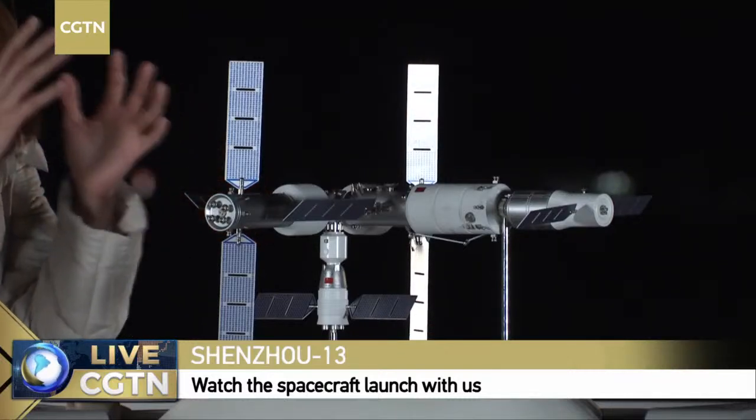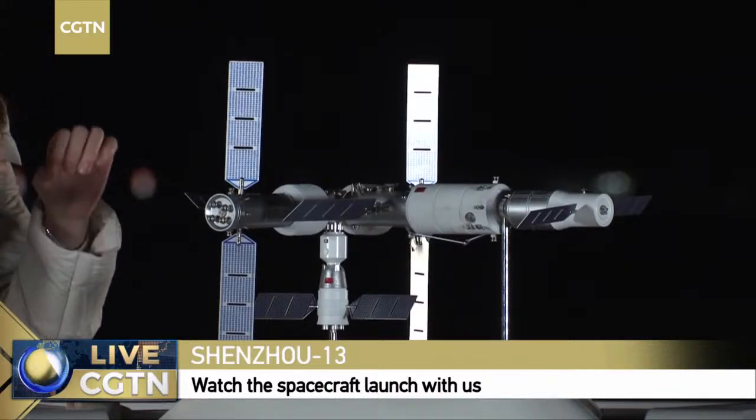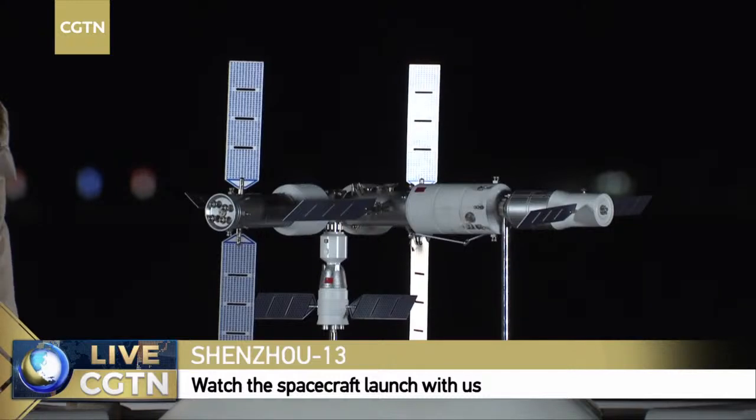After the spacecraft is launched to space, can we have sufficient power supply to support the complex comprising the Shenzhou-13 spacecraft, cargo ship, and also the Tianhe core module? I have another question. We launched Shenzhou-12 in the daytime. Why did we choose an evening hour to launch Shenzhou-13?